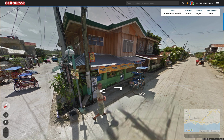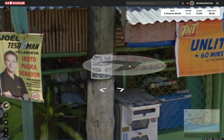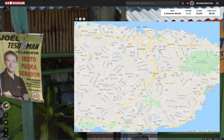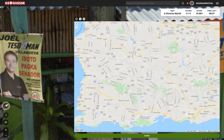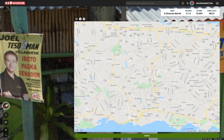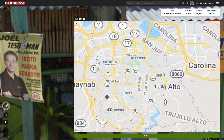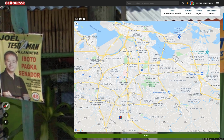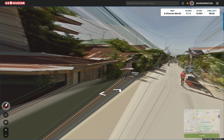What are we looking at here then? Joel Tesaraman, Villanueva. I'm just putting a pin down in case time runs out here. Safety pin. I don't see Palompon, Ponce, as a place here at all, so I might be wrong. I'm going to maybe zoom in a little more on San Juan. Who knows? Keeping a safety bet. I've only got 5 seconds to go, so I think I'm a little goosed here.